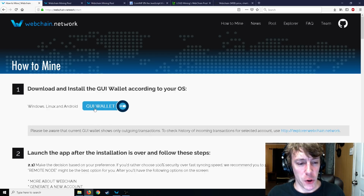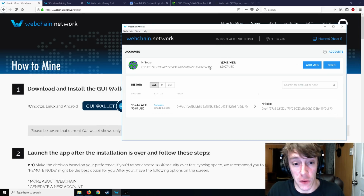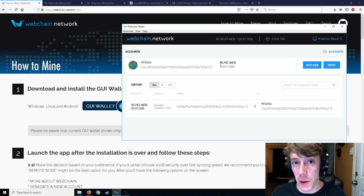And first of all, you need their GUI wallet. And what that looks like is really just this. It's very, very simple. So you can see I mined 15.743 Webchain in about maybe an hour and a half. So it mines really, really fast. And I'll go over the price and stuff later. As you can see, it's really only 7 cents that I mined in about an hour and a half.